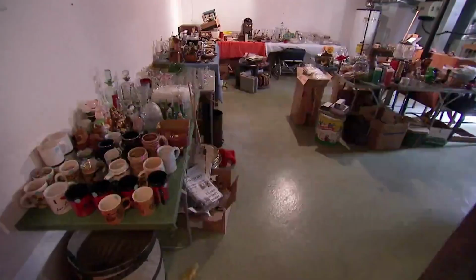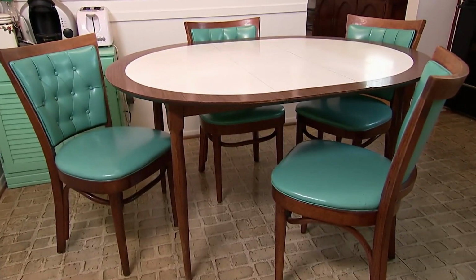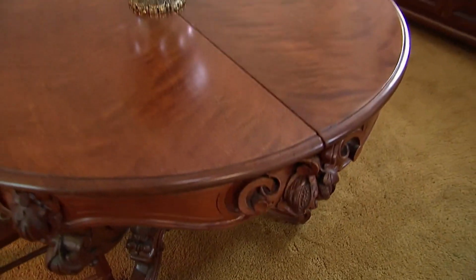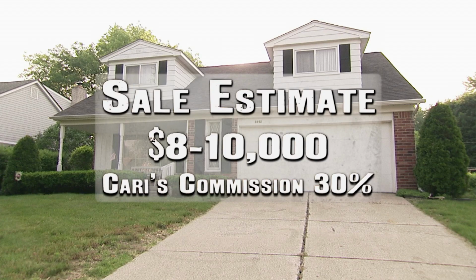There is a ton in this house. We're going to use every square inch of this home. I think the 70s furniture and the sweet green bedroom set will sell in no time. But I really hope I get a buyer for that stunning Rococo table. My estimate is somewhere in the $8,000 to $10,000 range. My commission will be 30% before expenses.